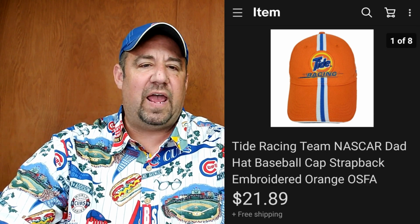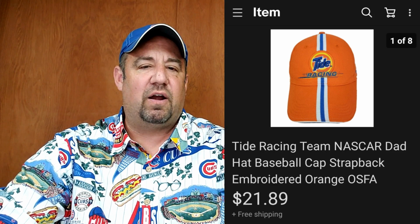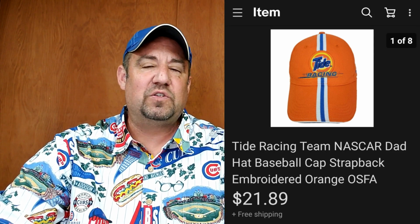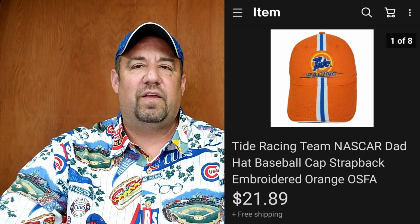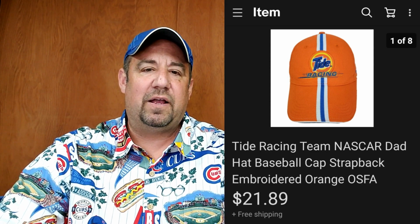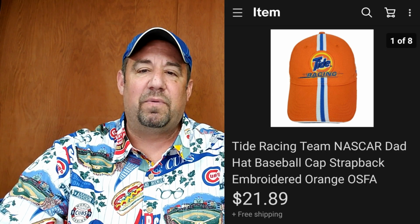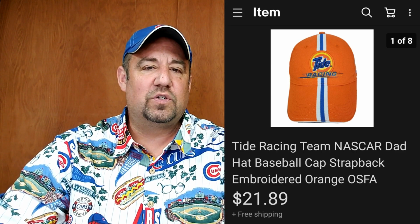Yeah, here's another little hat. This is just a Tide racing hat, just a really nice NASCAR hat. I paid 99 cents for this. This was actually an eBay flip. This was in a lot of hats I bought on eBay. If you guys have followed me for any length of time, I buy hats off of eBay and I'll turn right around and flip them back on eBay. So this one I figured to be about $1. I sold this one for $21.89. So nice little return there.